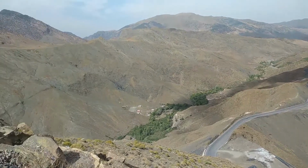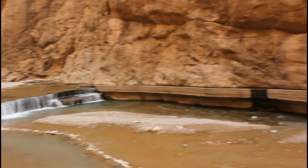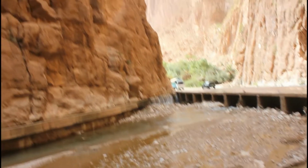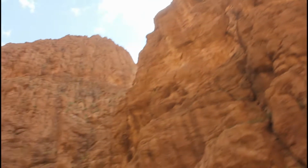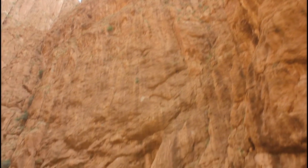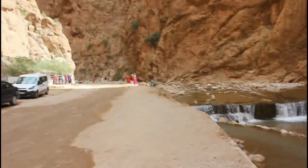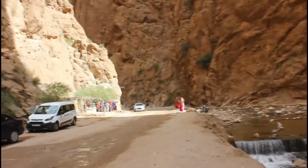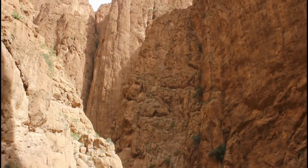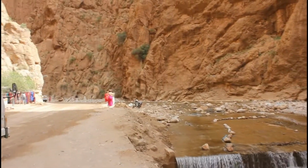Our first destination in this part of Morocco was the Todra Gorge, which is a huge valley that in between the rocks has a small river. People actually go rock climbing up these walls. This is a beautiful structure. You see majestic rock formations here in this area. So it was a very nice place to be. We actually saw rock climbers on our visit there, and it was truly, truly beautiful.